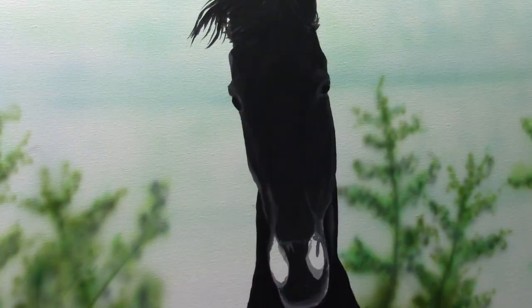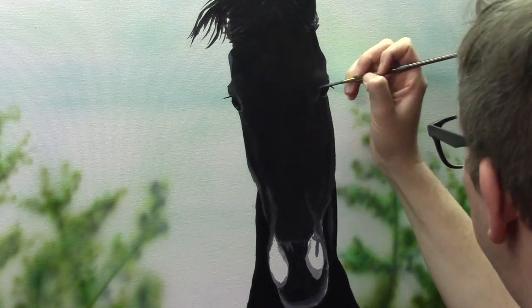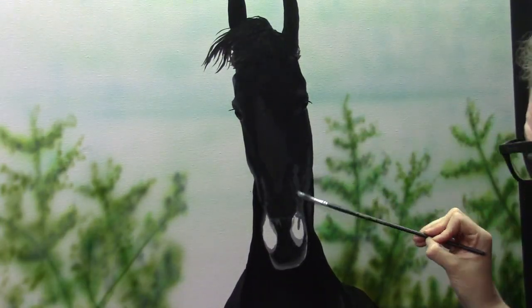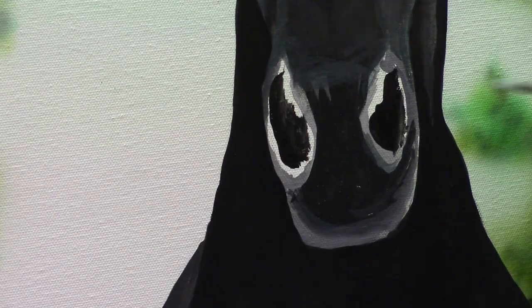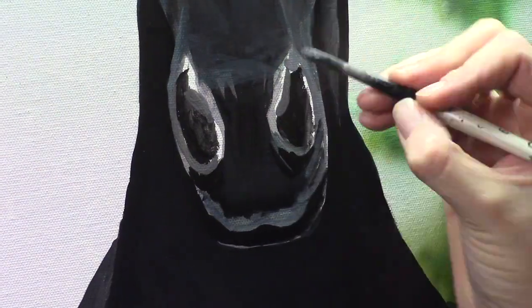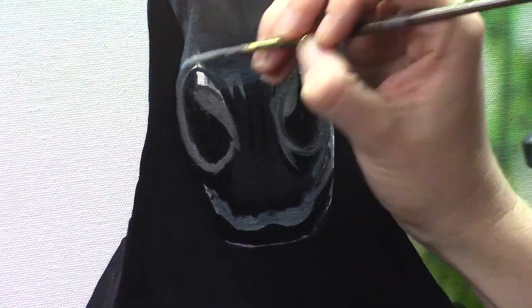And I'm slowly building up the details now, and that was a little bit of measuring if the eyes are in the correct place. I'm just slowly building up, and I try to get that structure in there. The bone structure from the front of the head will most of the time have a little bit more light on it, so a slightly different color.